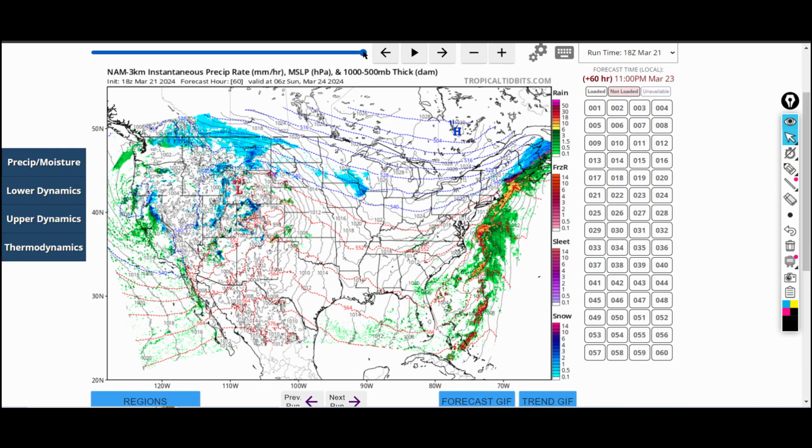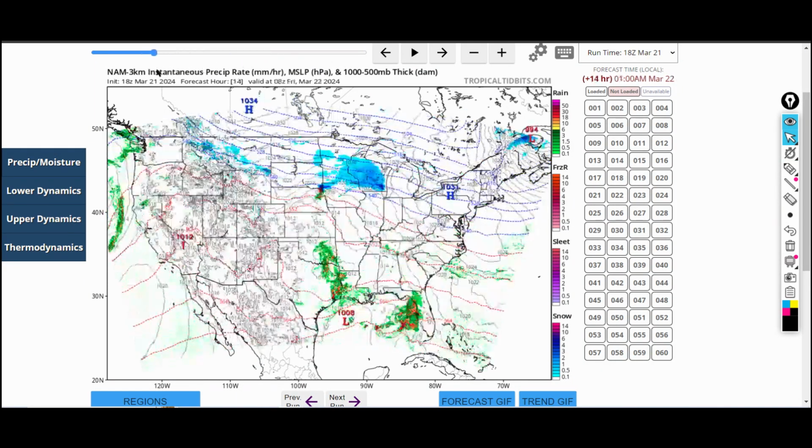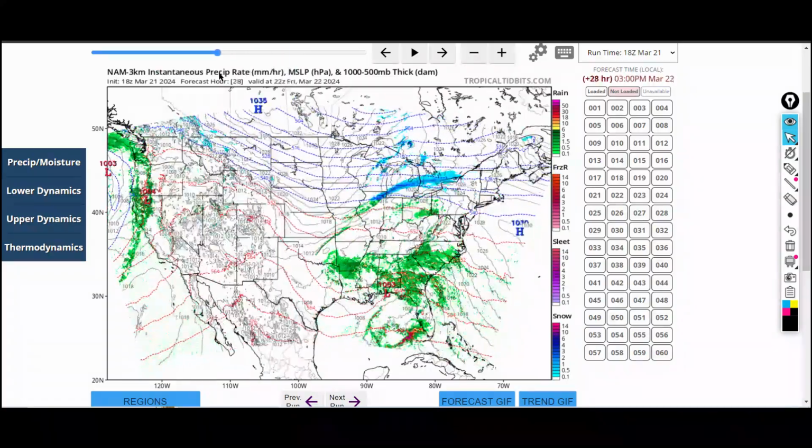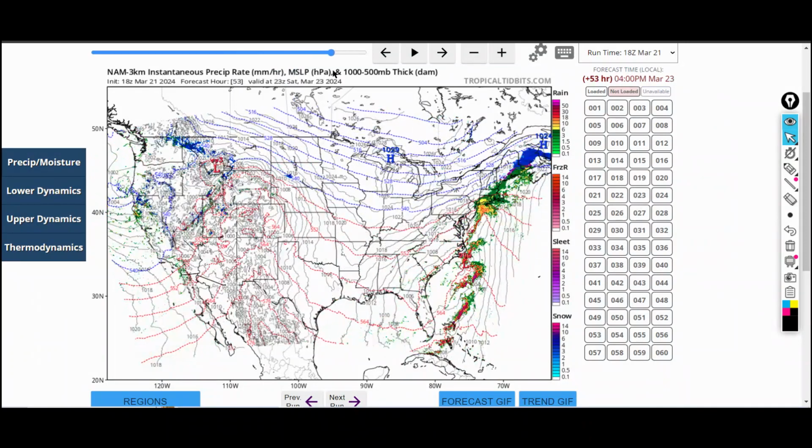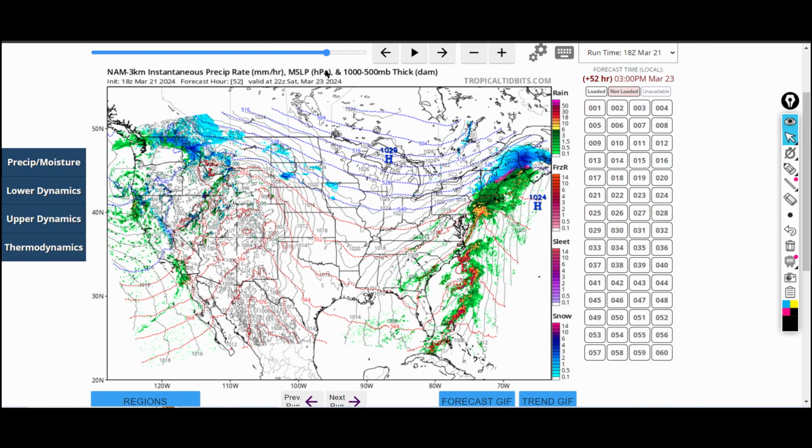But we also have a system coming into the western U.S., and that's going to bring rain and mountain snow to California, Oregon, Washington, also into the Cascades, the Rocky Mountains, and the Pacific Northwest.